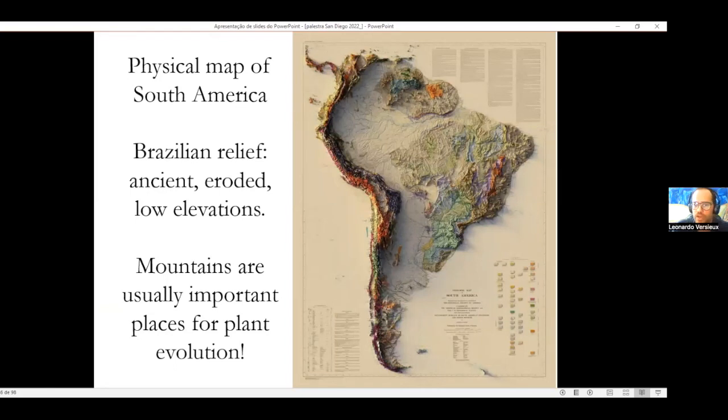And here I also have a map of South America, a physical map. As you can compare, looking at the Andes right here and the Brazilian shield, the Brazilian territory has a very old geology. So we don't have contact of plates as you have in California. So our mountains are usually low, eroded, very old. But still, you can see, let me point, from this point to here would be the Espinhaço Mountain Range.